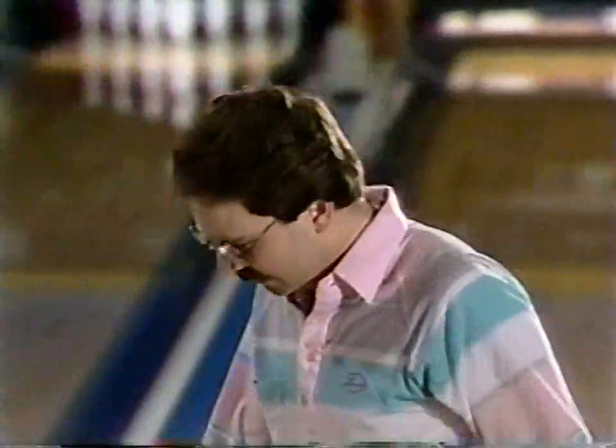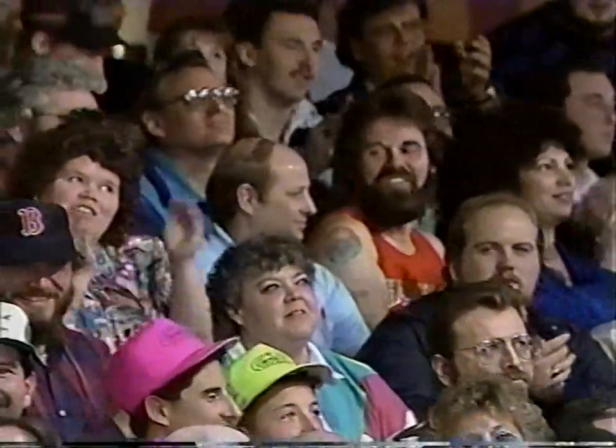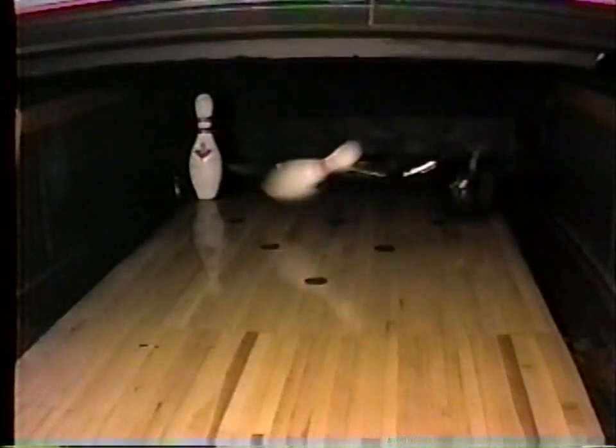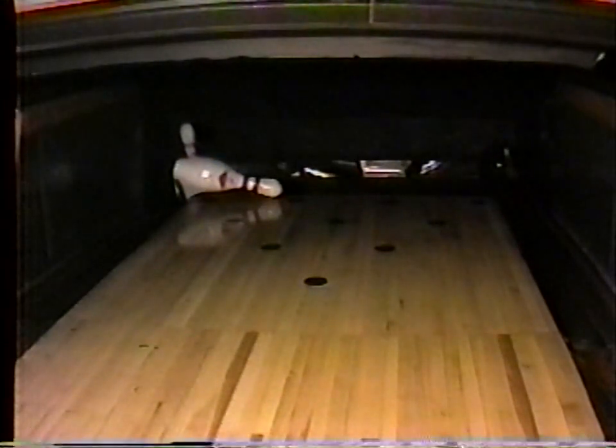That's why he's been bowler of the year. PBA national champion twice, doubles champion twice. The bowler of the decade in the 80s. John with a perfect shot. Stays even in the match through 3 frames.